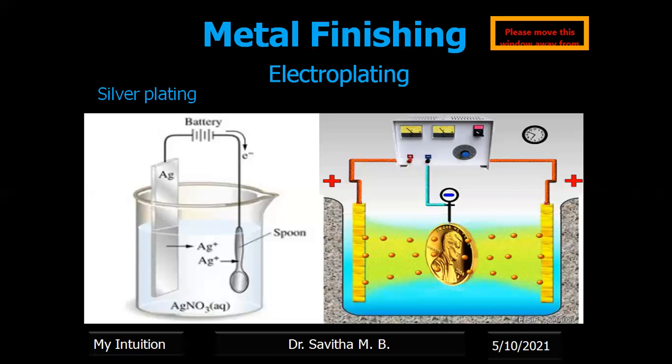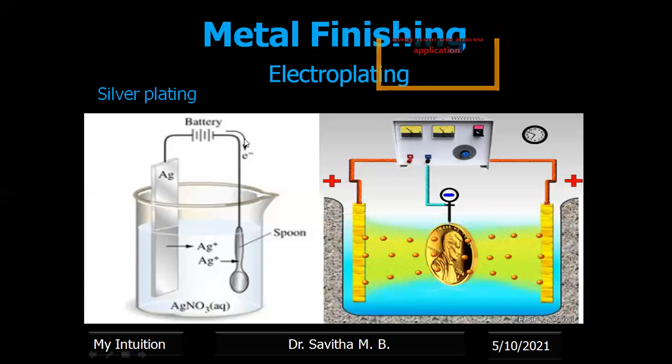Then when the circuit is complete, what happens? Silver dissolves to give silver ions. Electrons enter the external circuit and then come to the cathode region, that is the article. Silver ions from the solution go near the cathode, accept electrons, that is reduction takes place, and silver gets deposited. After some time the entire surface of the cathode gets coated. That is how electroplating of silver is done.